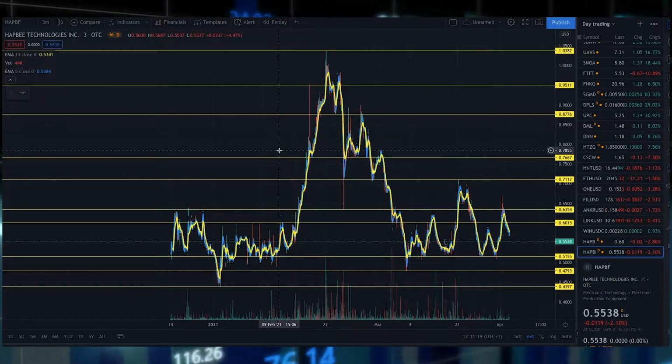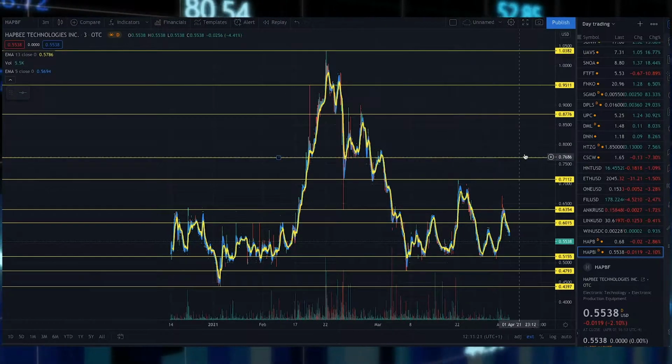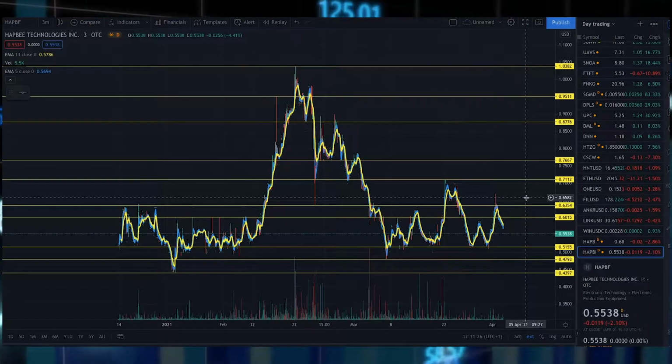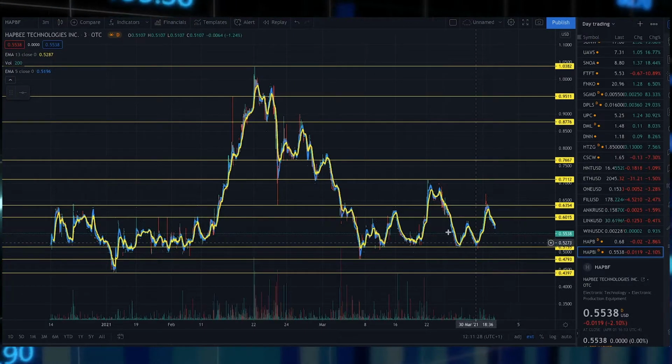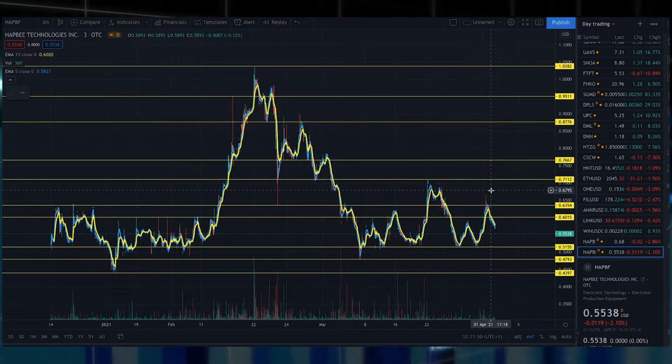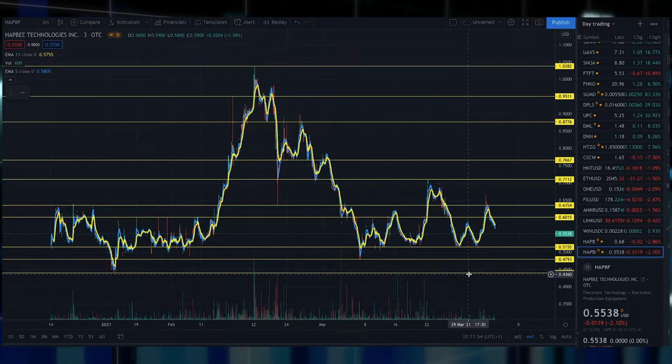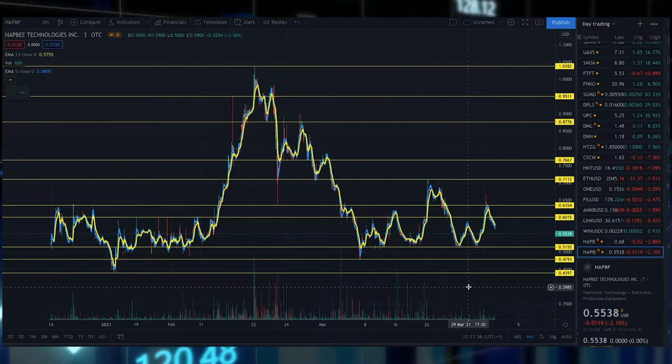So let's get straight into this. So Hapbee Technologies Inc. The charts are looking great. I'm going to go through the technicals first, and I'll let you know what I'm thinking from the technical perspective here. So I've actually charted some resistance and support lines here. We have seen all-time highs here of 1.03, and we have seen lows at 43 cents.